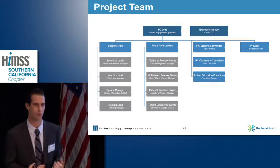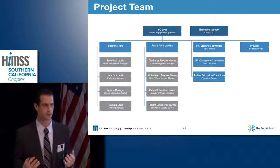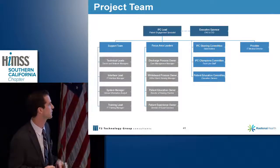So that was my counterpart. I worked with her throughout the project to make sure we were doing everything we needed to. And she proved invaluable. She's also the chair of the education committee, and so she's got a much larger scope, but this was her focus to start.